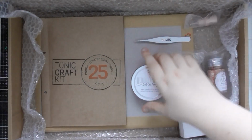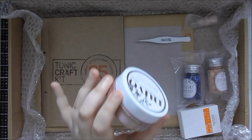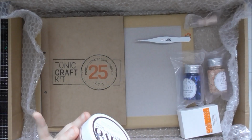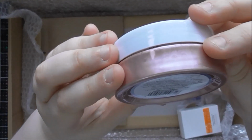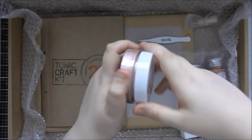And then the other exclusive thing to the kit is this Nouveau embellishment mousse. This mousse goes perfectly with the Blue Blossom range, but it's actually a brand new colour. I haven't got the Blue Blossom range yet, but I'm pretty sure the Nouveau mousse that's in that set is called Poppy Pink, but this one is called Victorian Blush. So it's a really gorgeous muted kind of pink.